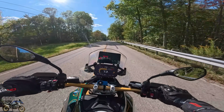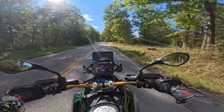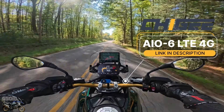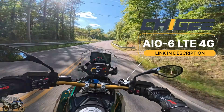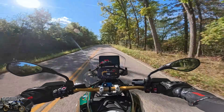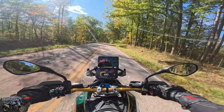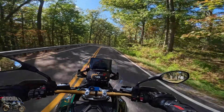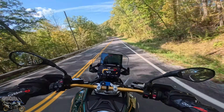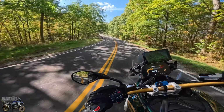So what's it like riding this beautiful BMW R1300 GS with its Van Demon exhaust and its Chigee AIO-6 LTE 4G smart navigation system? Well, with its exhaust now, this bike sounds proper. Sounds exactly how it should have sounded from the factory. You can hear every crackle, every pop, every gold wing. Everything is audible now.